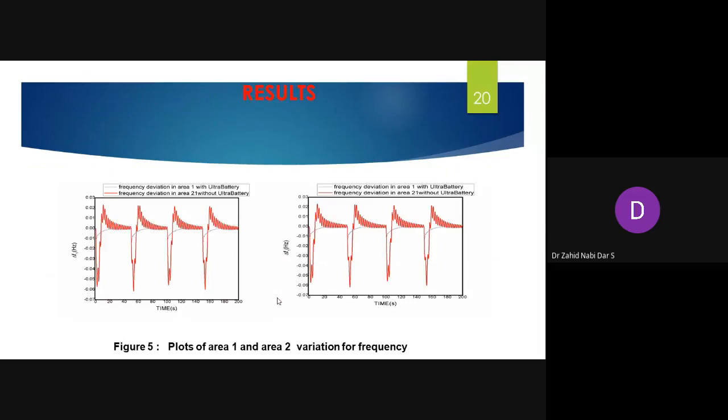I have incorporated the ultra battery into the power system, and I have seen the responses of the power system. I have introduced a step load disturbance at 0 seconds, and another back-to-back disturbance to see the robustness of the ultra battery. The time period is 60 seconds for one cycle, and I have applied disturbances at 0 seconds, 60 seconds, 100 seconds, and 160 seconds.